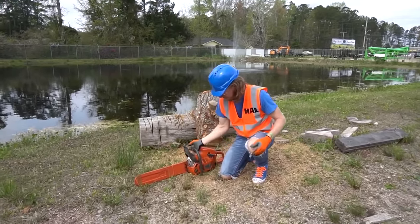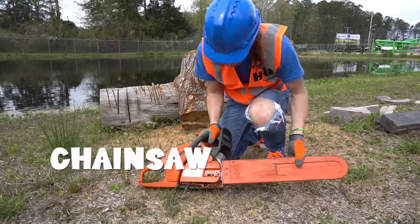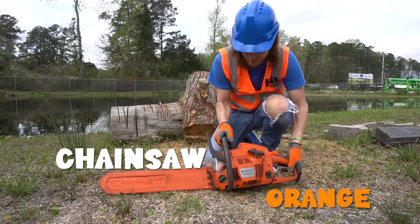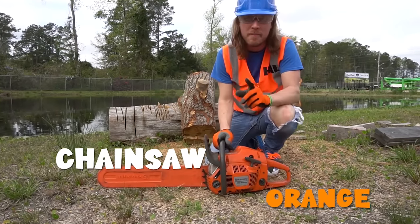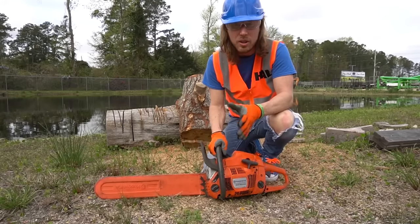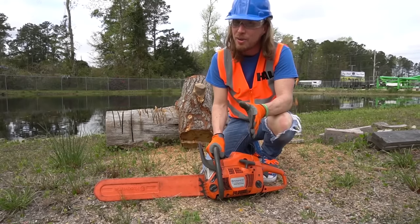Talk about a chainsaw. Well, we got one right here. How cool is that? It's nice and bright and orange. One of Handyman Hal's favorite colors. Oh man, remember, this is an adult tool, so only adults can use it because it's really sharp and it can hurt you. We're just gonna show you how it works today, okay?